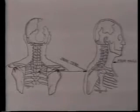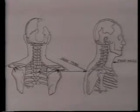This death certificate was signed by the president's personal physician, Dr. George Berkeley. Note that the entrance wound in the back is approximately 5 to 6 inches lower than the wound in the front of the throat. This diagram, made at the time of the autopsy, also shows the wound in the president's back approximately 5 to 6 inches below the shoulder line.